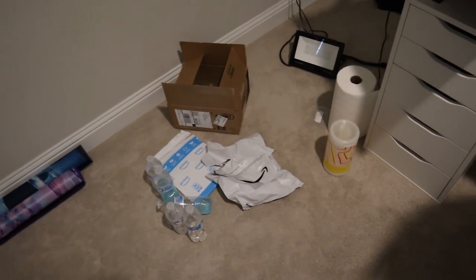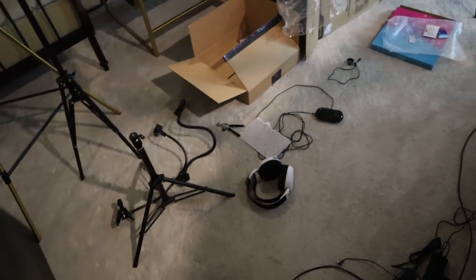Now, the first step to this setup revamp is the most boring part, but it's cleaning up all the crap around my room. I have so many boxes, wrappers, food, water bottles everywhere, G Fuel on the floor. It's a mess, and it really needs to be fixed. I've been putting this off for a while because it's too much of an effort to clean it, but now that I've got a couple hours to kill with nothing to do, I figure now is the best time to do it. So, let's get started.